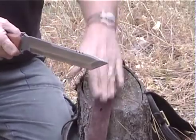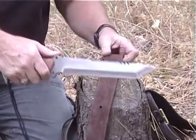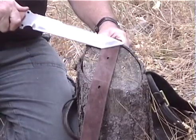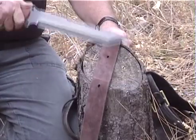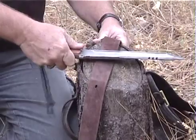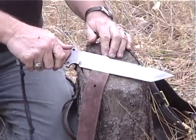Well, you can see I backed this piece of leather up with a tree stump. And the way you do it is different from the way you're sharpening. You see, you draw away from your edge, like so. Turn it over and pull across. This may not seem like it does much, but once you've done it to a blade, you realize it really does a lot.